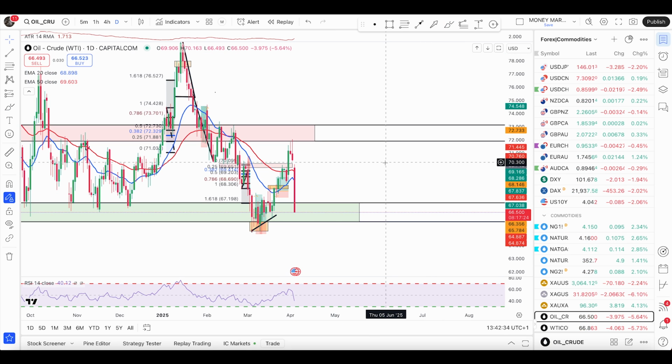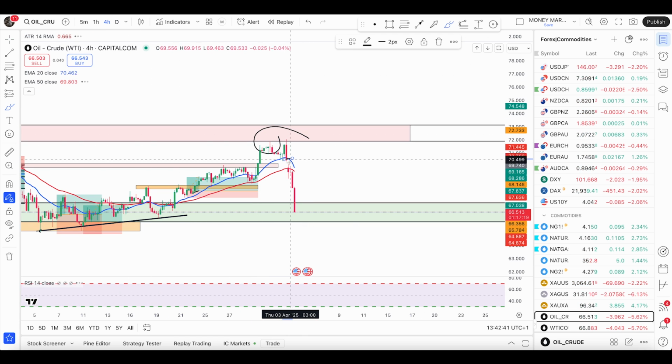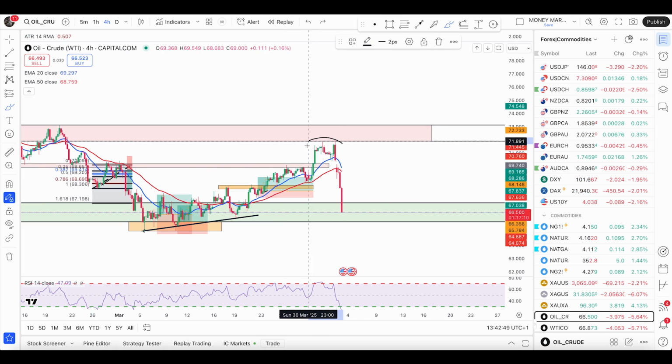Next up, we have crude oil. Crude oil has nicely pushed down now. Right here, what do you see? My zone was there, and right here, the gap up opening, and then it still fell down from my zone. My zone reacts perfectly fine. How do you know the price is going to fall from here? And how do you know that you're going to sell from here?